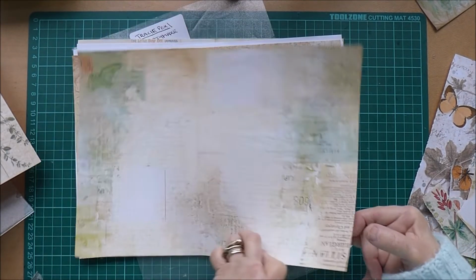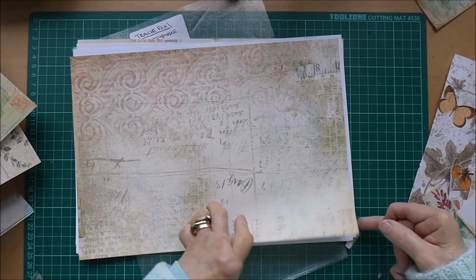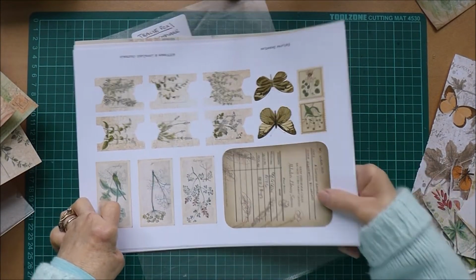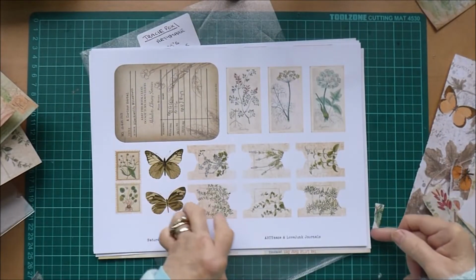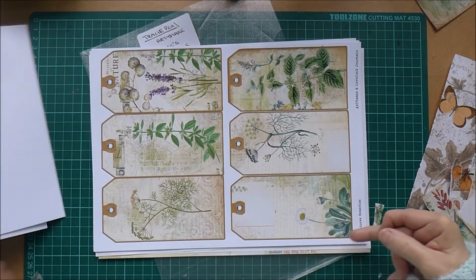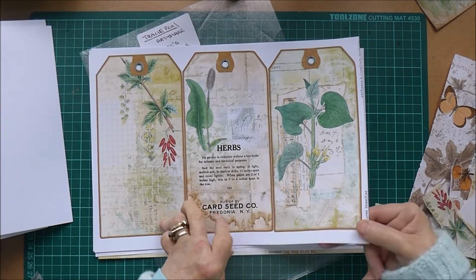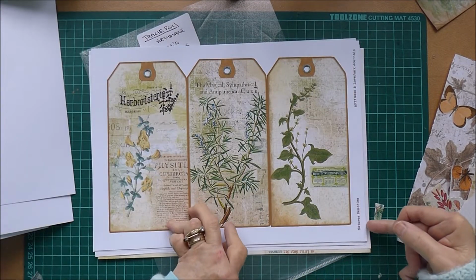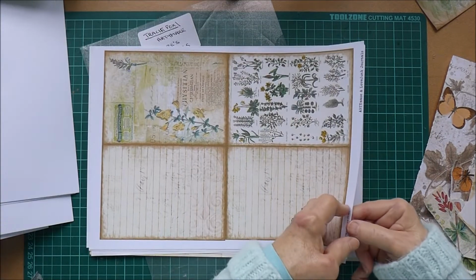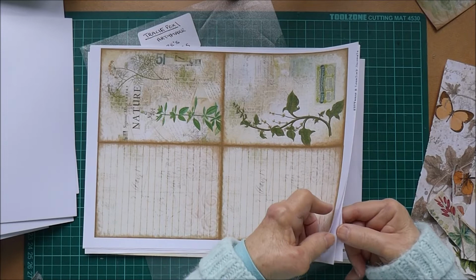And the rest, if they're not backed, that means I'm going to be using them to collage with. And some more there. And then here we are, and we're into the ephemera again. Piles. Piles. I mean, I think if I cut all this lot out, I'd have enough to keep me going for months. But I probably won't cut them all out in one go because it's just not possible. I'll have to try and pick out the things that I think I might use and cut those out.